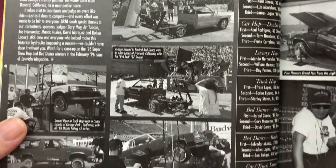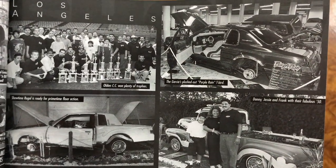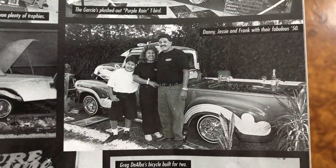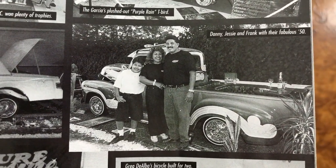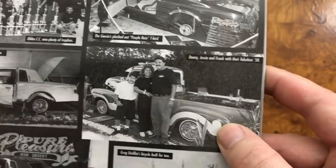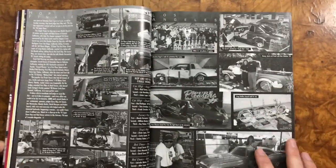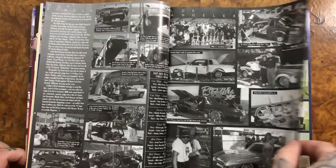So many iconic cars. So cool. That truck is nice. I don't know if it's that truck, but I think it's in Japan now. I'm not sure. And it's very rusty for what I know.